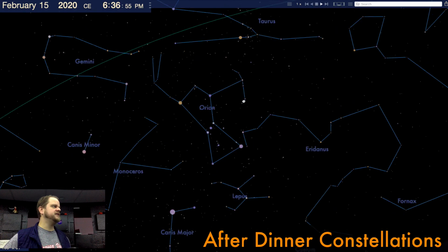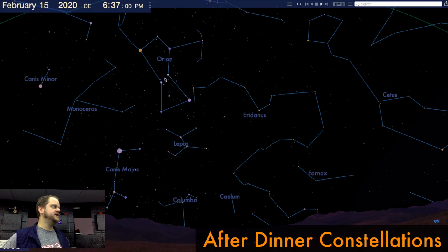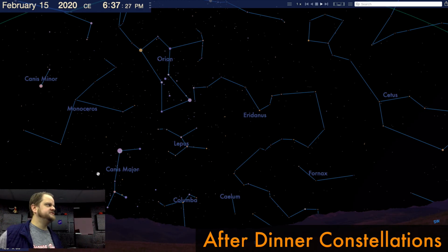Now, if you go back to Orion and you go the opposite direction, about 20 degrees again, you will see the brightest star in the sky. Notice it's the biggest dot on the screen. This is Sirius, the brightest star in the sky. And sometimes I can see how that gets confused for Venus. It actually has a similar color, similar brightness, or at least the way it looks and how we remember it. But that is the big dog, Canis Major.